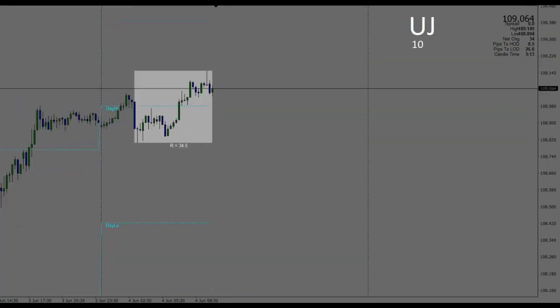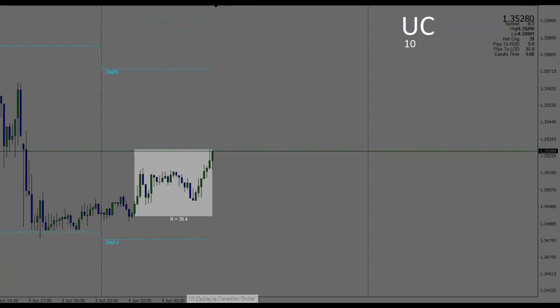I was saying that we're starting to see price picking up momentum a little bit in places now. It looks like, yep, I've just been filled on a re-entry on the US dollar Canadian dollar. So let me just fill this in my journal. It's at 28. So I'm long at 28. Re-entry on the US dollar Canadian dollar.